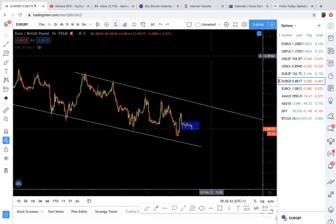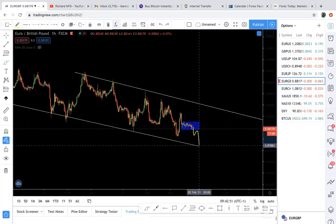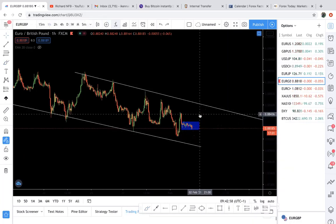I'm looking for a break and retest of that zone. Definitely, I don't know if I'll take this trade. It's not really my kind of setup, but I just want to see what's going to happen if we break this zone, retest, come to the low, and break this retest. I just want to see what's going to happen. It's not really my kind of trade to take.